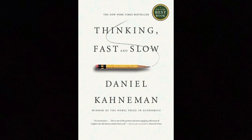Here's a summary of the chapter. In Chapter 3, the author explains that our thinking is often guided by two systems. System 1, which is fast, automatic, and intuitive, and System 2, which is slow, deliberate, and effortful. While System 1 thinking helps us navigate the world quickly and efficiently, it also leads to cognitive biases that can affect our decision-making.